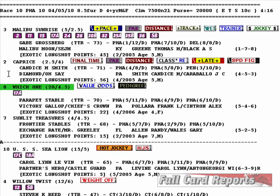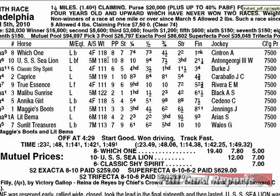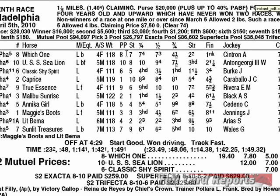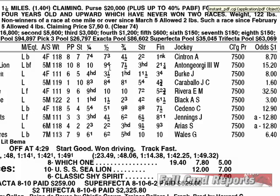This particular race could not have been any easier. There was just an obvious overlay. It happened to be the value odds horse. We keyed it with our strategy that we always use, the same strategy. And here's what happened. The 8 did win by a neck in a thrilling finish over that 10 horse with the hot jockey, who finished second at 15-1.